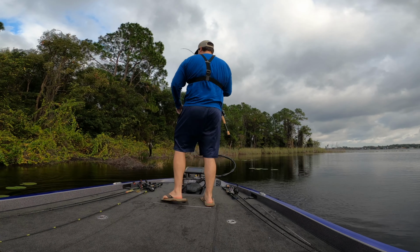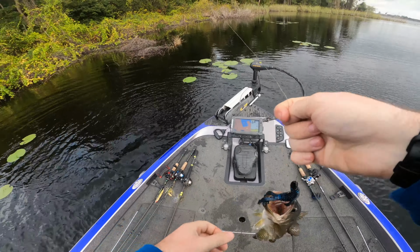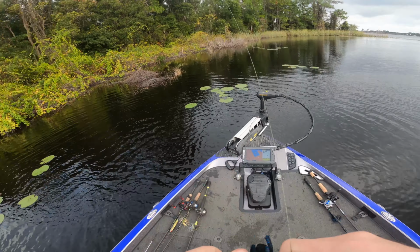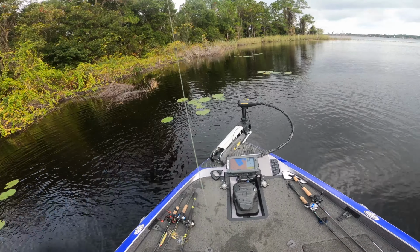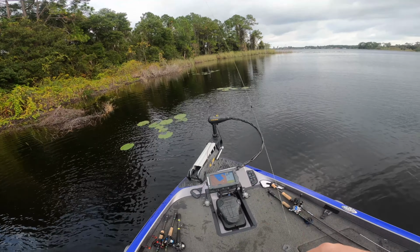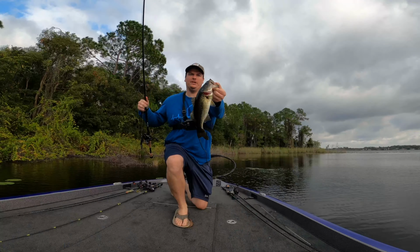There we go. First one, flipping in some heavy bushes here, which is not typical for Florida. Typically it's all vegetation, but we got a bunch of bushes in the water and we busted one in the head with a big flipping weight. So that was maybe 3 casts with it, so it's a good sign. Hopefully we can get a couple more.